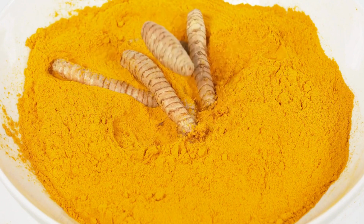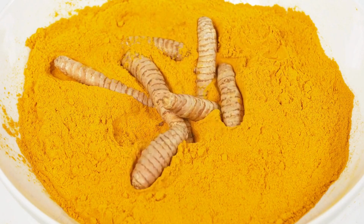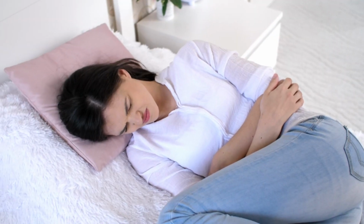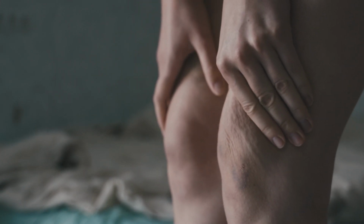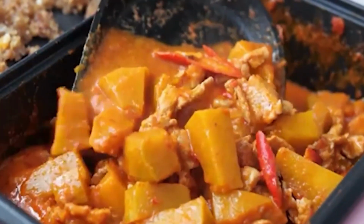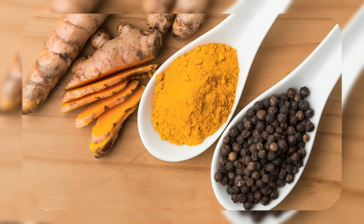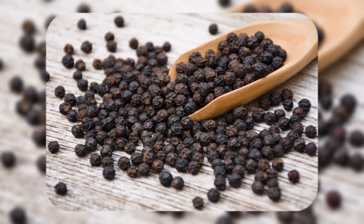Turmeric. As mentioned earlier, turmeric is a powerful anti-inflammatory due to its active compound, curcumin. Curcumin has been extensively studied for its ability to reduce inflammation by inhibiting molecules like NF-κB, which play a role in chronic inflammation. It's particularly effective for those suffering from arthritis, where inflammation is a key factor in joint pain and stiffness. Tip: try adding turmeric to your meals, smoothies, or teas for a daily anti-inflammatory boost. To improve curcumin absorption, pair turmeric with black pepper, which contains piperine, a natural compound that enhances its bioavailability.